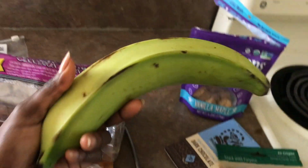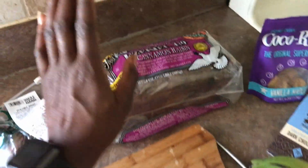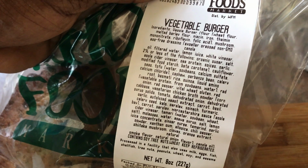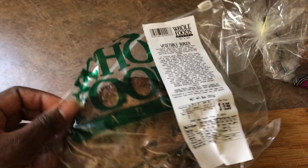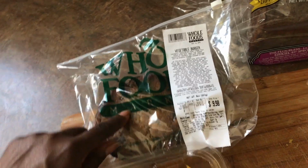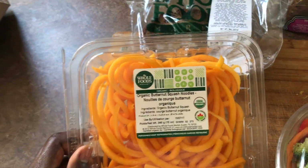Got a plantain. Have to let this bad baby ripen before I cook it again. My favorite Ezekiel cinnamon raisin bread. This is the Ezekiel bread. And I wanted to try 2 of these vegetable burgers. This is a long list of ingredients. Let's see if you guys can see. But probably don't see one scientific word anywhere in here. These are like $5 a piece. So I'm going to try these since I'm only eating eggs as my protein. Everything else is coming from either a protein powder or I'm going to have veggie burgers because that's better. And then I have my organic butternut squash noodles.